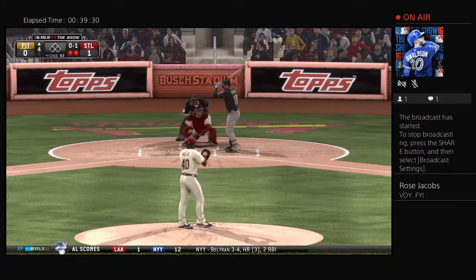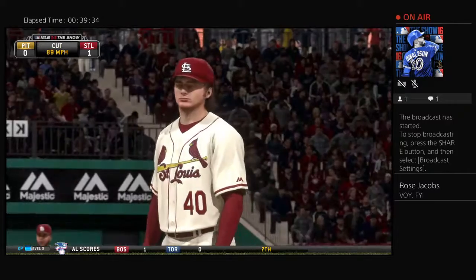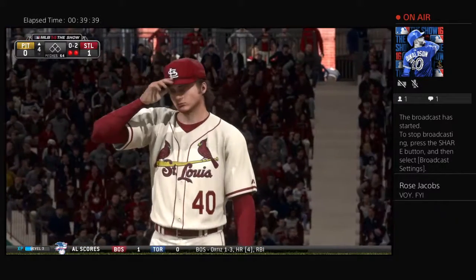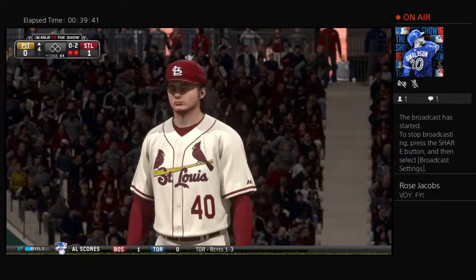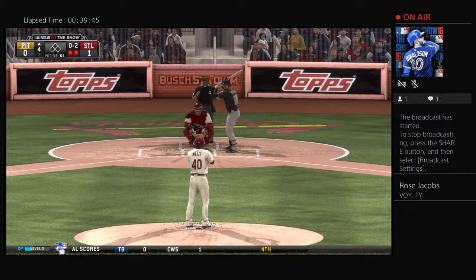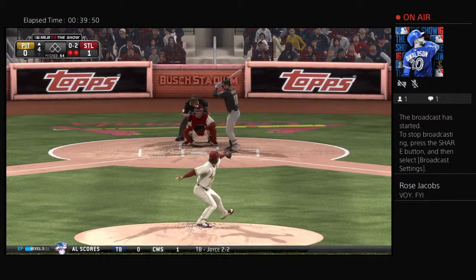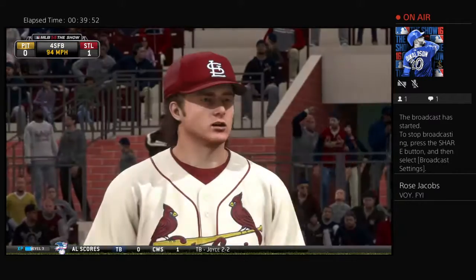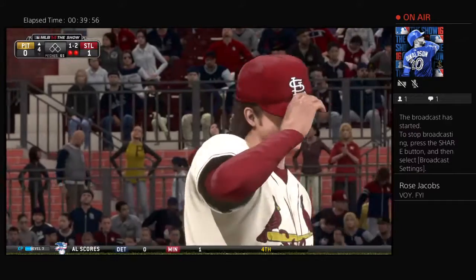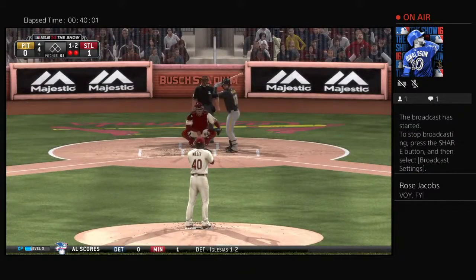Here we go. Strike 2 called on the inner half. 0-2 now. And after walking him the first time around, he's all business here in the second at-bat. Way outside. 1-2. Not a real good 0-2 there. You don't necessarily want it in the zone, but you do want to at least give him something to think about.